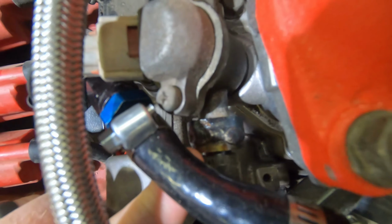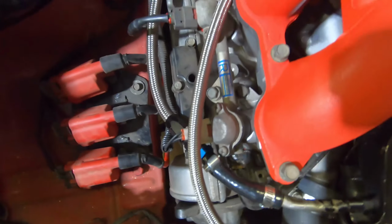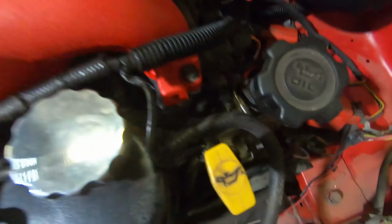This is where I welded on these fittings onto the stock fuel rails, and this one is leaking, which I'm surprised that that's the only one. The other 3 seem to be doing just fine.